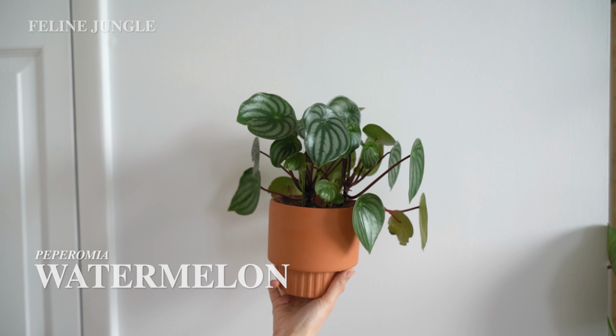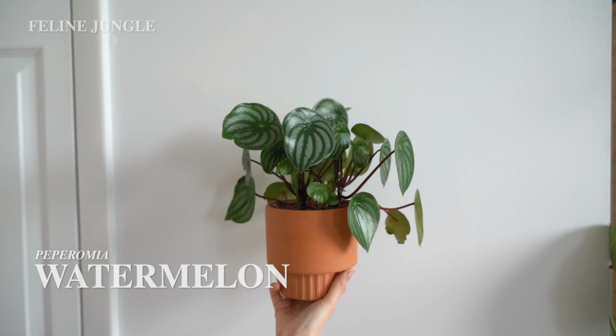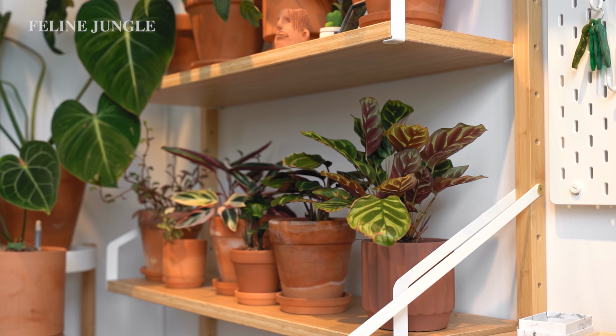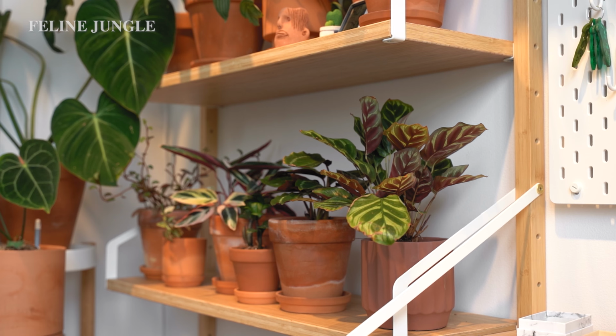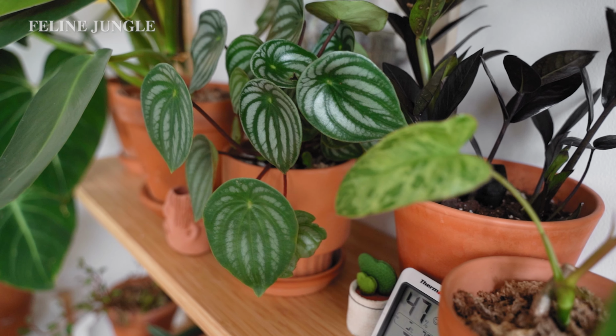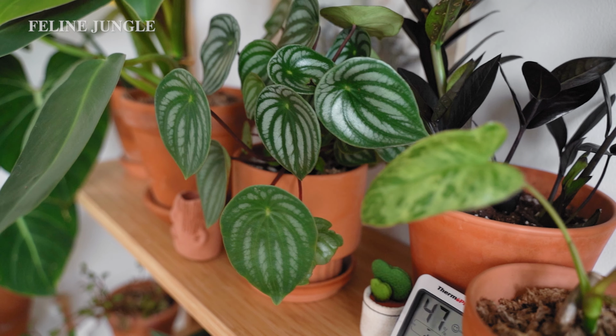A lot of plants do really well with just these couple hours of direct light. Plants that do really well in these conditions are philodendrons, peperomias, and calatheas. And that's the majority of the plants that I have on this plant shelf. Again, a lot of these plants are from my old apartment, and in my old apartment, I only had a tiny north-facing window.